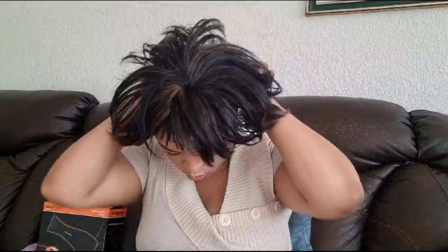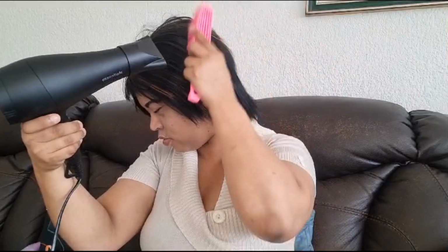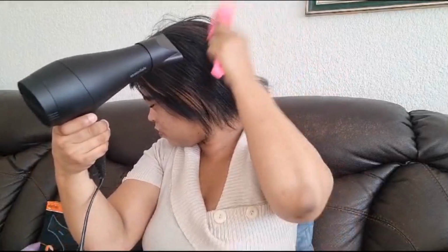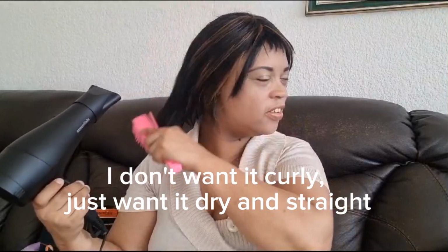So guys, this will be my very first time doing this. I've never hair dried or blown weave hair or whatever you call it. I washed her yesterday. I don't want it curly, I just want it dry and straight. That's all I want, just to straighten it out.